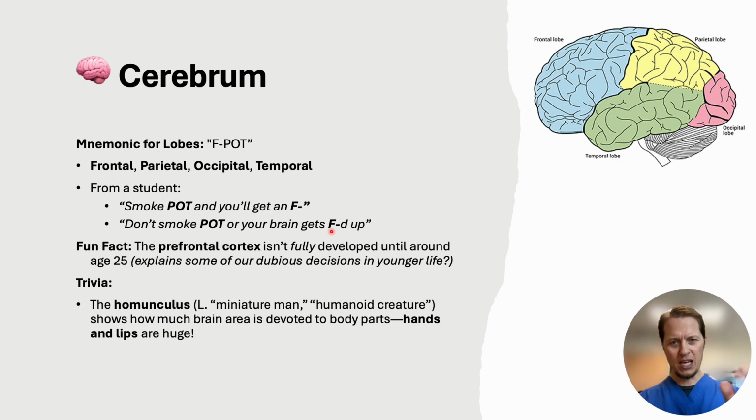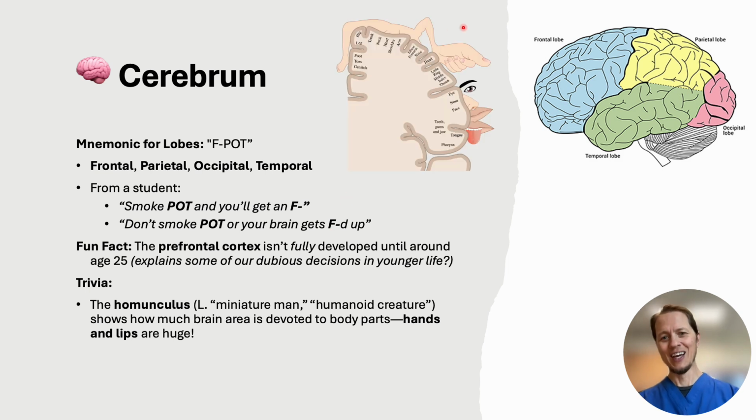It means a little mini human or humanoid creature. It is a map that shows just how many neurons are devoted to different parts of the body, and the hands and mouth and lips are just huge compared to the foot, which shows how much sensory and, to a certain extent, motor processing we have devoted to each body part.